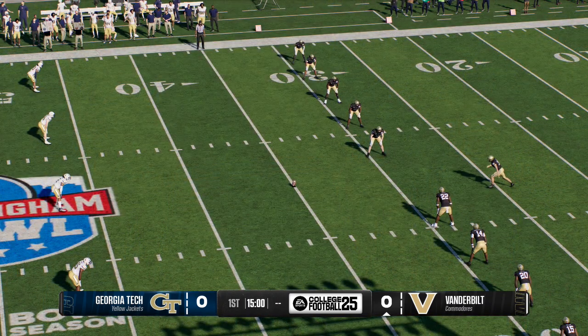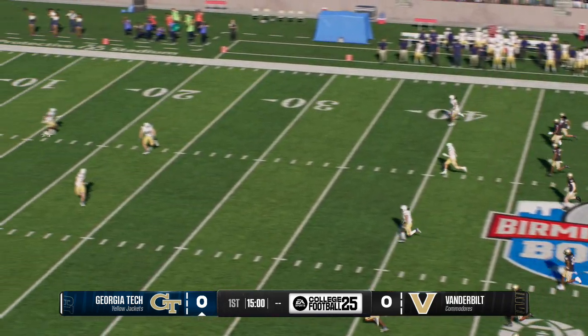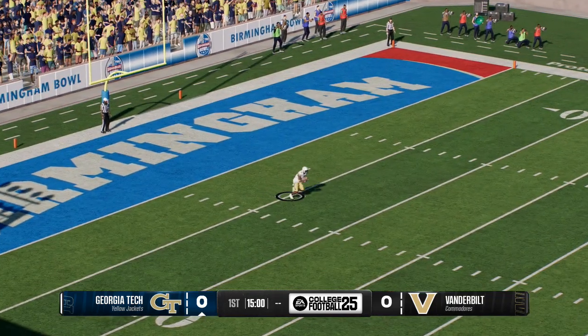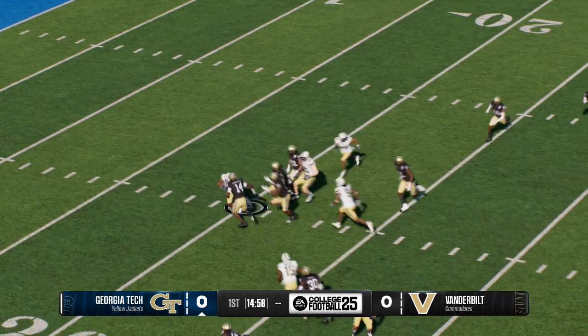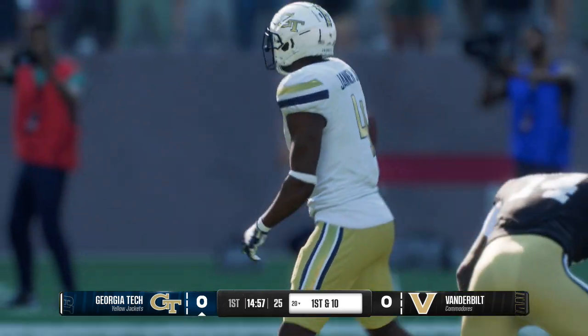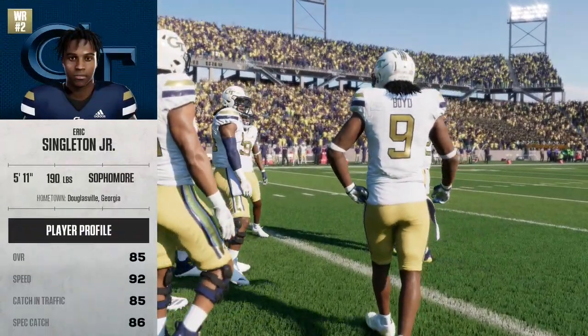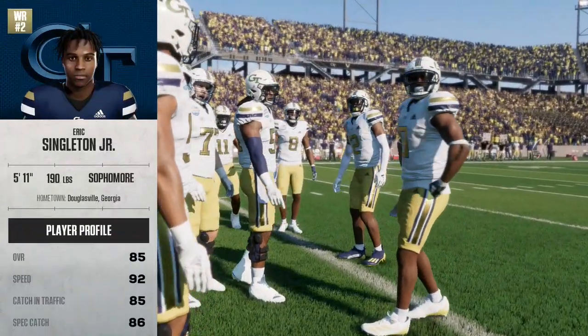Kickoff team out there ready to tee it up in this bowl game. On the run from inside his own 5. He was hoping for something a little more dynamic, but they get him on the ground at the 20. So the Georgia Tech Yellow Jackets offense will start this game off.